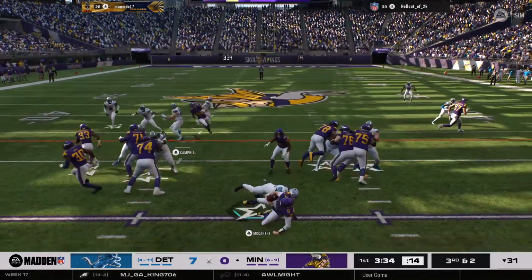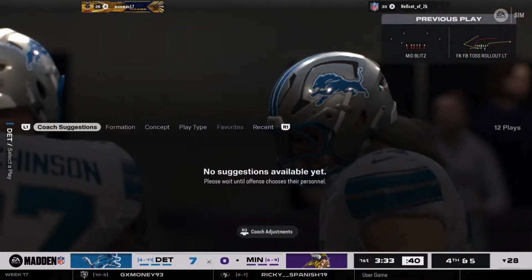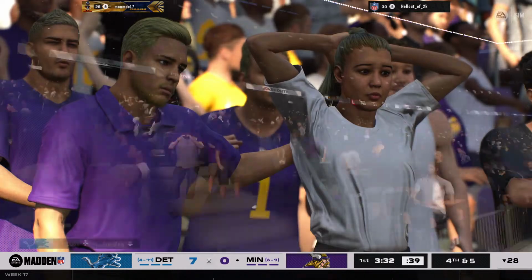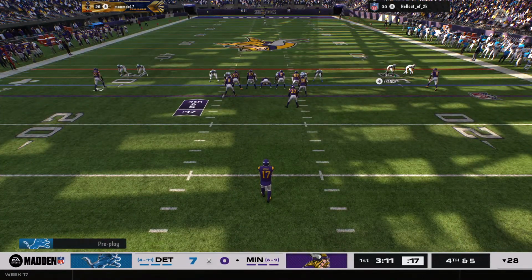Third and 2, and here's McCarthy. Nowhere to go. He's going to be taken down. Alex Anzalone. He's in there to drop him. And it leads to fourth down.